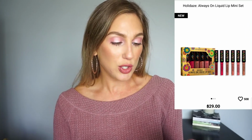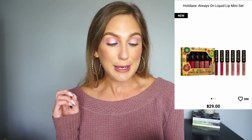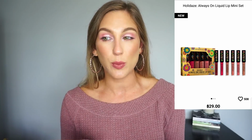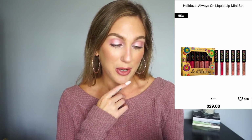Smashbox also has a bunch of different sets out right now. So this is the Holidays Always On Liquid Mini Lip Set. It's $29. You get 6 mini lipsticks, and this is the Always On Liquid Lipsticks. I'm considering purchasing this for myself because I really do like that formula, and I used to have a full-size one and I ended up getting rid of it. I'd had it for a very long time and used most of it up, so I don't have any more in my collection right now, and I wish that I did.